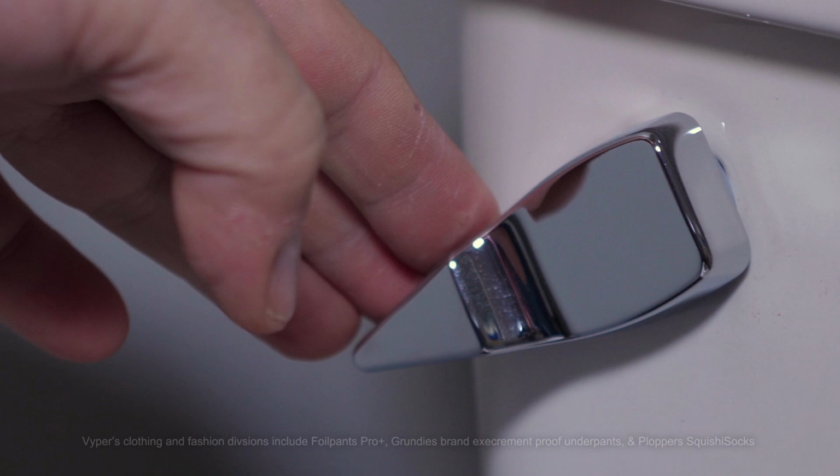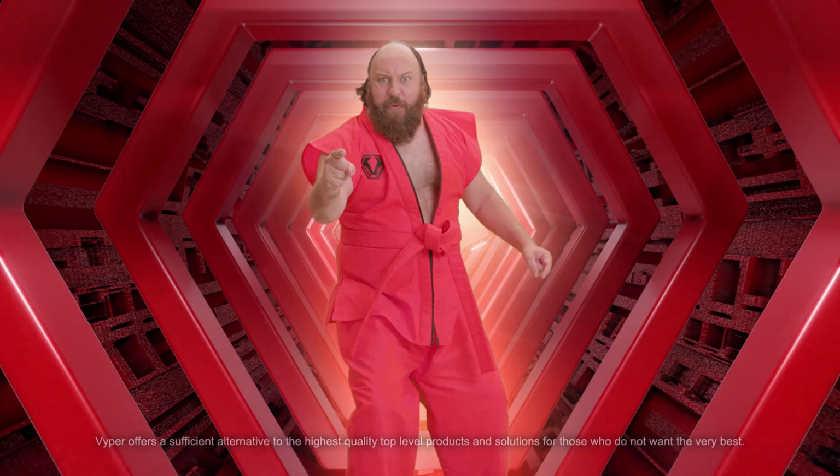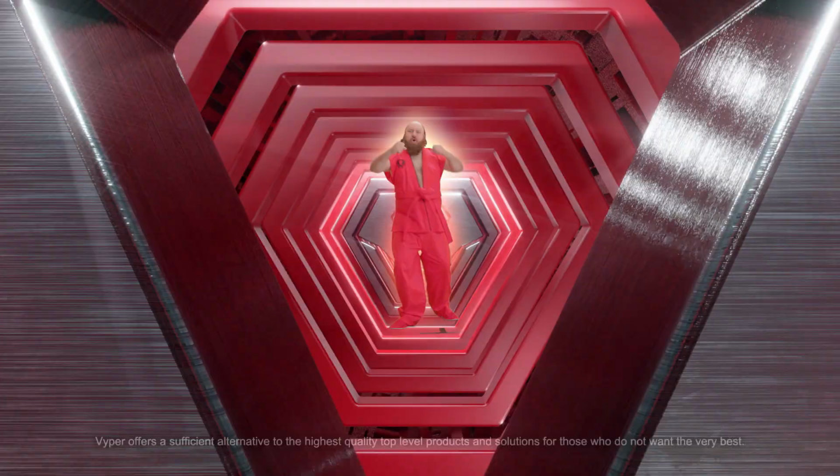Viper is number two. Number two in industrial sewage processing. Number two in bathroom and plumbing fixtures. Number two in outer and undergarments. Viper is number two in all facets within our vast line of products and services. When first place doesn't cut it, you gotta go number two.